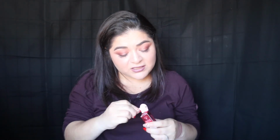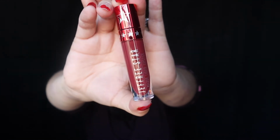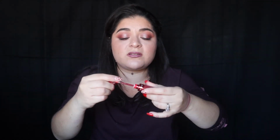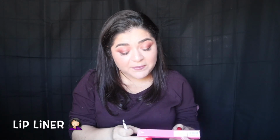The next item is a Velour Liquid Lip in Cutthroat Love. I don't know if this is an exclusive shade, but I do not believe I own this one. Yeah, I think this is an exclusive shade. That's a beautiful red color. Give her a swatch. I love that.